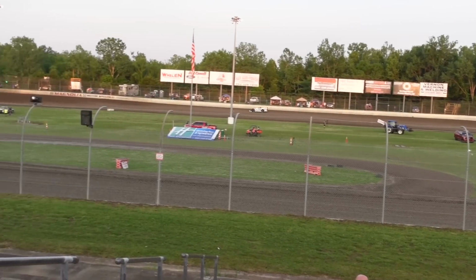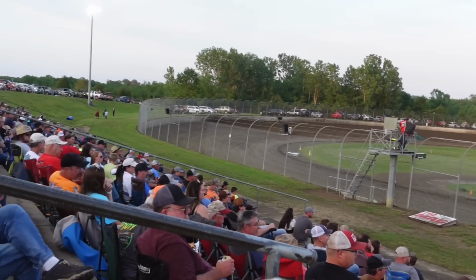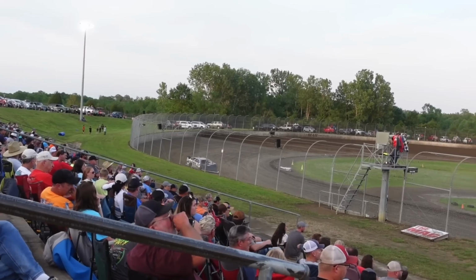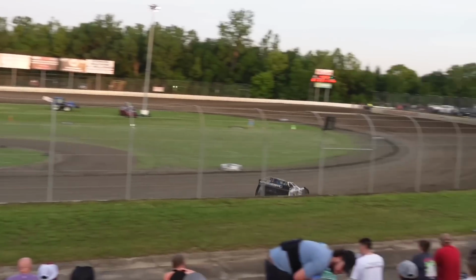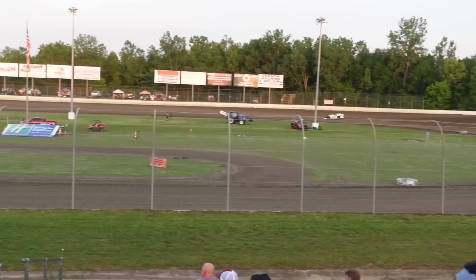Alabama, 27 car. It's a capital for the Vinson race engine. Fat Daddy Crew is the name of the team. Our Hammers Grading, Warp Speed Performance and Parts, KTM Heating and Air, and Berry Apparel Company, all on the side of the 27.